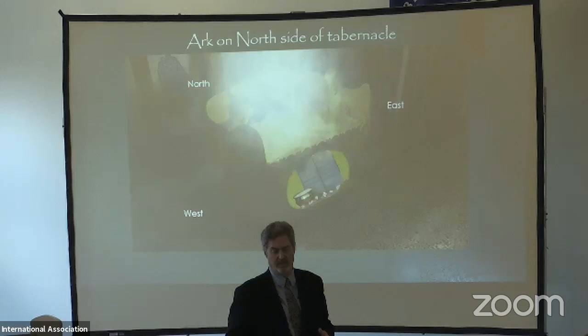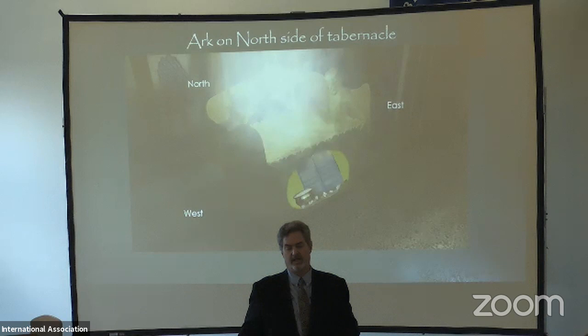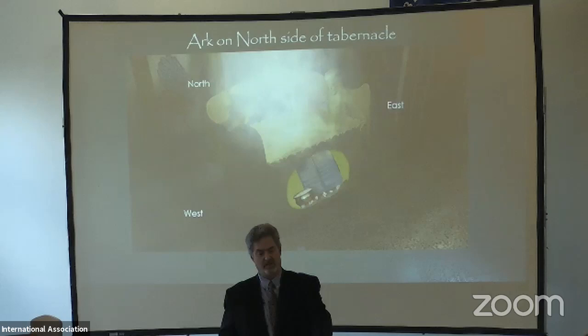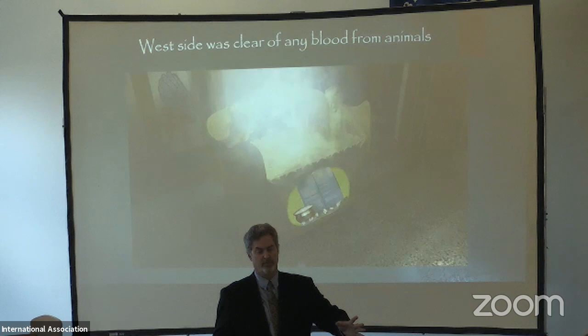The blood was going there, and it left a vacant western side. I guarantee you those high priests understood that someday the blood of the Messiah will go on this western side of the mercy seat, and that it did. It was clear of any blood from animals, so it kept a nice vacant area for the Messiah to apply his blood.